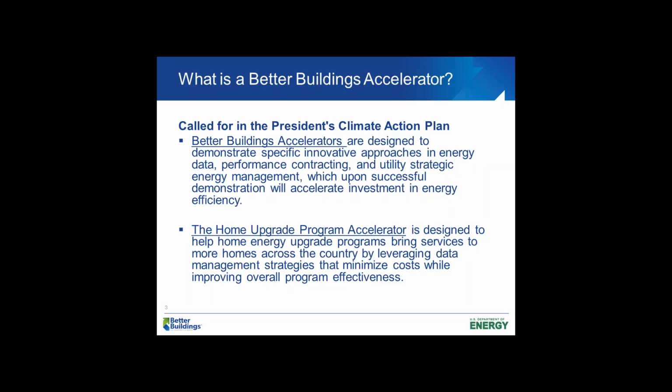A key cornerstone of the Better Buildings Initiative is something we call the Better Buildings Challenge, which is focused primarily on commercial building owners, and it calls on those leaders to make a commitment to a 20% or more savings across their organization's portfolios, and to share their strategies that are working, and also to substantiate their energy savings achievements using energy data.